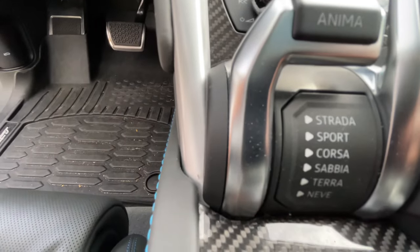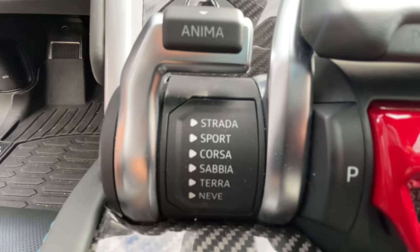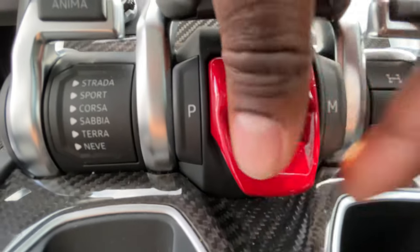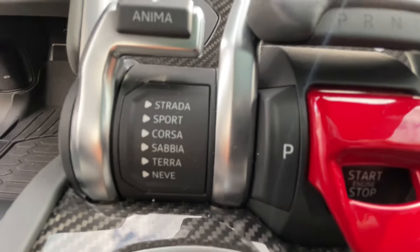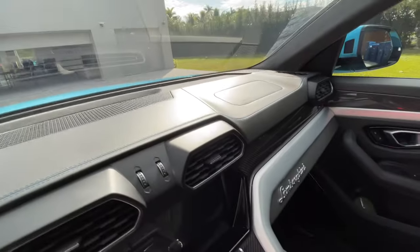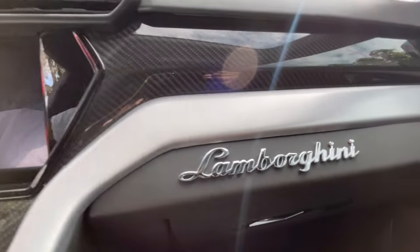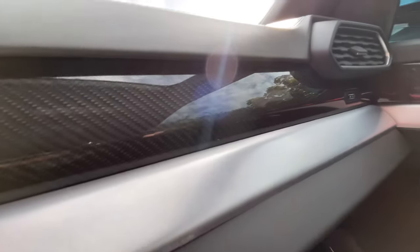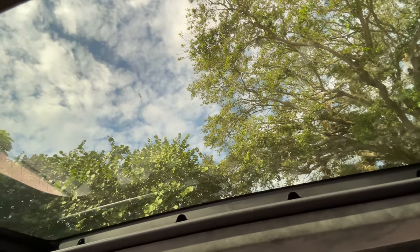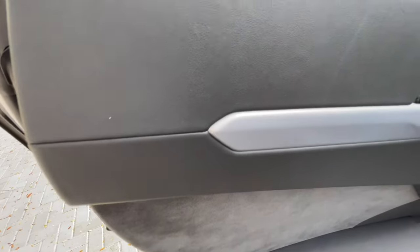Of course, we got the different modes, man. I don't know how to pronounce these and all that. That's where you start. Reverse. Got the screen. Lambo right there. See the detail. Carbon fiber. Panoramic roof. Let's move to the back. Back door.